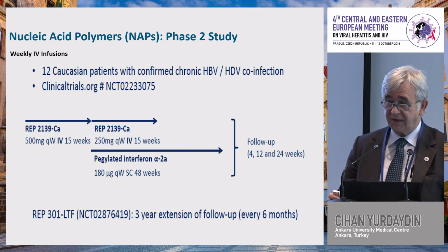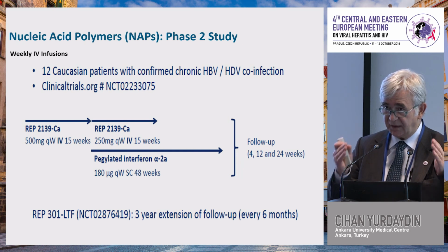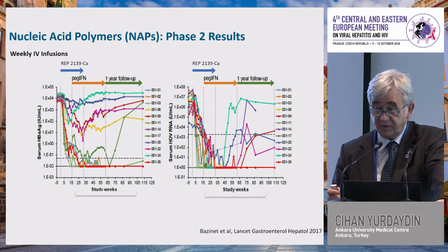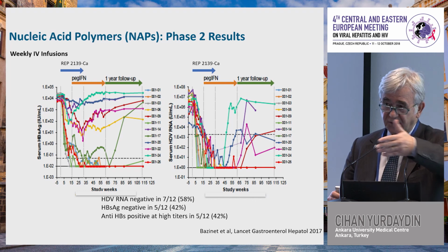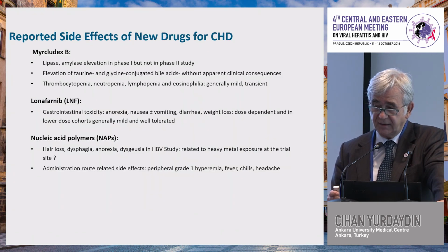What about nucleic acid polymers? They appear to have the most striking efficacy data. They have been given as monotherapy for 16 weeks, then in combination with interferon for another 16 weeks, and then another course of pegylated interferon monotherapy. Three-year follow-up data have been presented, and basically HDV RNA negativity was seen in 7 out of 12 patients 3 years post-treatment, and surface antigen negativity in 5 out of 12. So this is a regimen which, forget about Delta, if this is true, could be considered for hepatitis B treatment as well. But as I said, one thing is that you have to give it as an intravenous infusion.